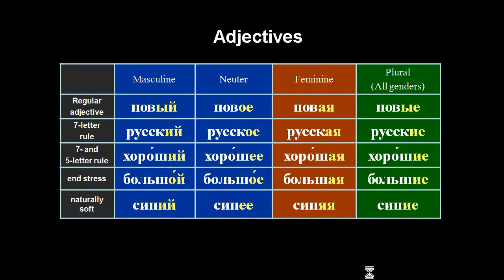Here's a chart of all of the adjectives. An example of a perfect adjective, one that has no exceptions and is not affected in any way by any spelling rules, is новый. Masculine новый, as in новый дом. Neuter новое, as in новое пальто, new coat. Feminine новая, as in новая машина, new car. Plural новые, for all genders. We could say новые газеты, новые платья, new dresses. Новые кассетники, new cassette machines, masculine. All genders in the plural take the ые ending in the adjective.